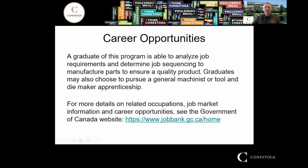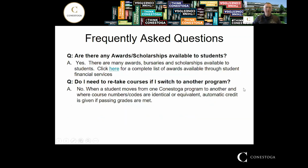If you're curious about what sort of jobs are available for the different trades, how much they make, what locations across the country are good, you can go to the Job Bank. You type in the job title, and then you can view all sorts of statistics about that job, whatever you see fit.